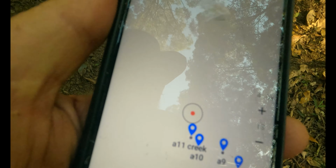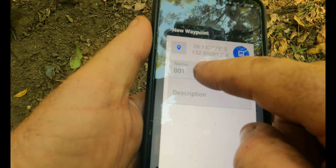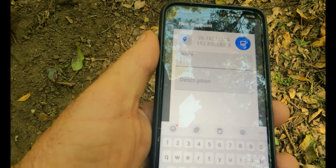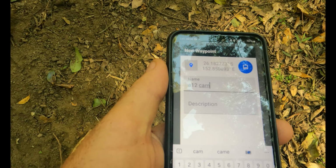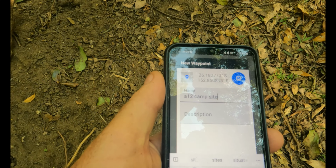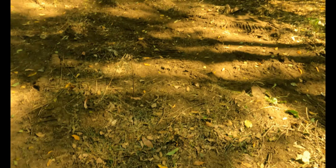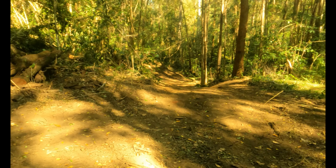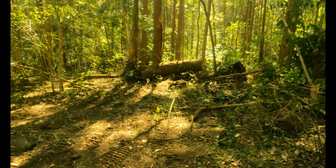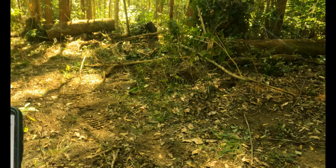Okay, and we'll call this one on the waypoint A12 campsite, because we're back here where this work's been done. Some timber's been chopped up. So this is as far as the machine's got. This is where we started from. And that's how you plot it.